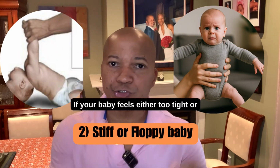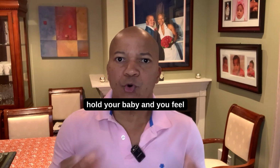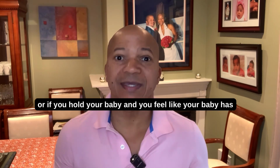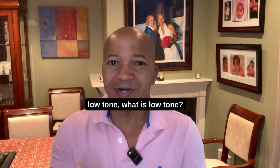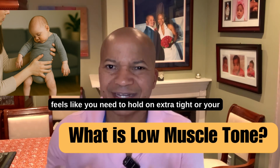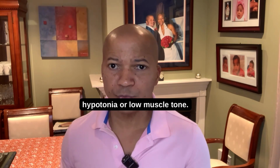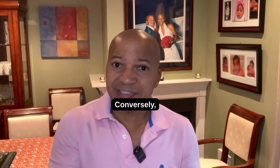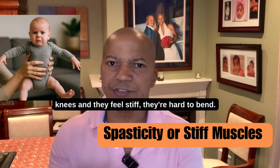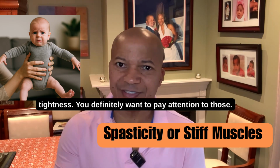Number 2, a stiff baby or a floppy baby. If your baby feels either too tight or too loose, then that's a problem. If you hold your baby and you feel like your baby is stiff, or if you hold your baby and you feel like your baby has low tone. What is low tone? Low tone is if you pick your baby up and you need to hold on extra tight or your baby will slide out of your hands. This is an indication of what's called hypotonia, or low muscle tone. Conversely, if you bend your baby's elbows or knees and they feel stiff, they're hard to bend, this is what's called spasticity, or muscle tightness. You definitely want to pay attention to those.